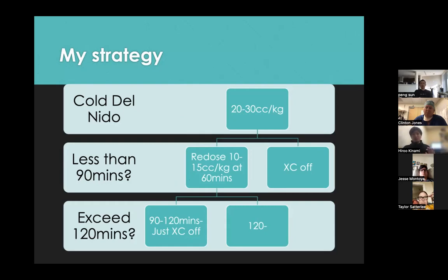So that's why, obviously cold, the del Nido. Then for a straightforward case, less than 90 minutes, I don't think it's necessary to redose. Some data show that redosing the del Nido will be harmful. So maybe just a single dose would be preferred, and just cross clamp off. But if the procedure will exceed 90 minutes but still be less than 120 minutes, we can still just cross clamp off without doing anything.